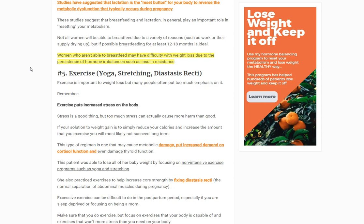And so this particular patient, she did exercise, of course, but there was a lot of yoga, stretching, and there was some other specific targeted exercises to help with the diastasis recti, which is the opening of that abdominal wall that can occur as a result of pregnancy, as the baby sort of expands out the abdominal wall. And so she did a lot of low intensity type of exercises, and this worked out really great for her. So again, don't think that you have to jump into this high intensity stuff. In fact, the more stress you put on your body, the more harm it might cause to you, or it might cause in the long run.